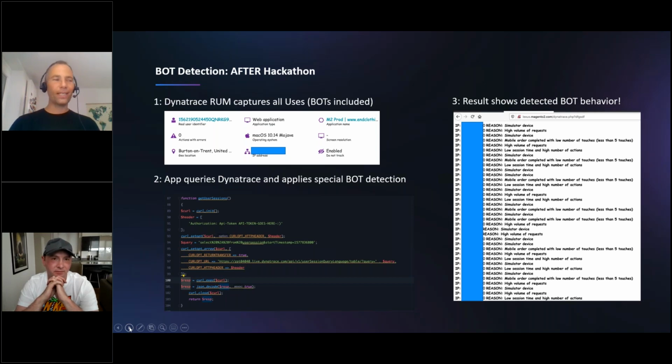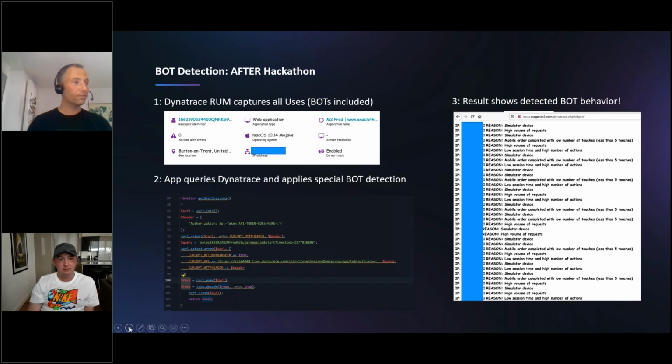But this is a great way, and I think this could be a great extension to Dynatrace in general, because you've been in Vegas, right? So you've heard Bernd Graffeneder, our CTO, talk about the upcoming marketplace and the application framework. So this could be a great extension to the core Dynatrace bot detection algorithm.